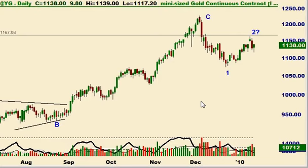Here's gold. I believe that gold may have topped. The 1167 area is a 62% retracement of this downdraft, and from there we've declined a bit. So we have what I'm calling one down. This is possibly a completed wave 2 rally. It could go back up there and test it again. But if indeed gold is topped, and this is the first impulse down in a series, we should see new lows for the move here over the next several days or week or so.